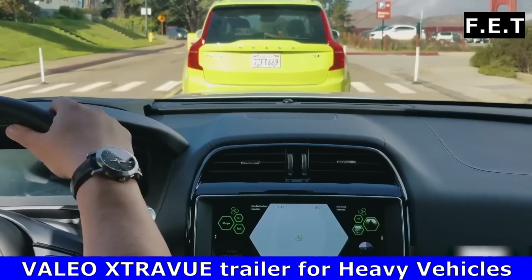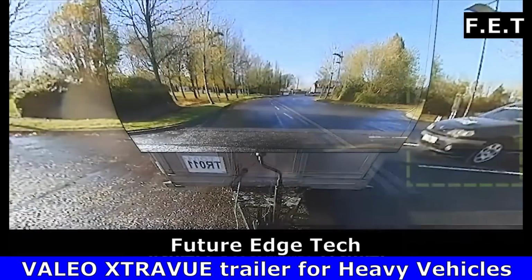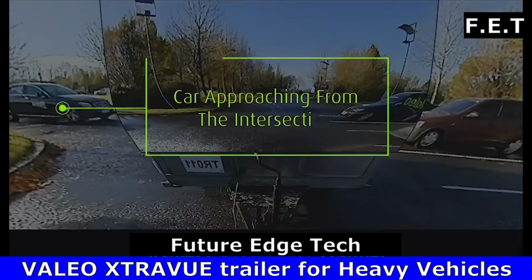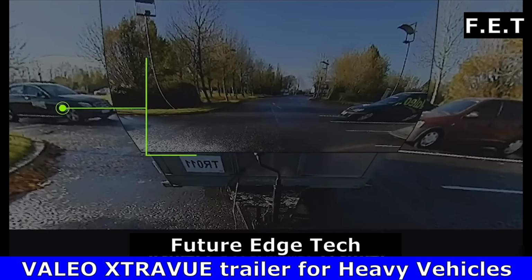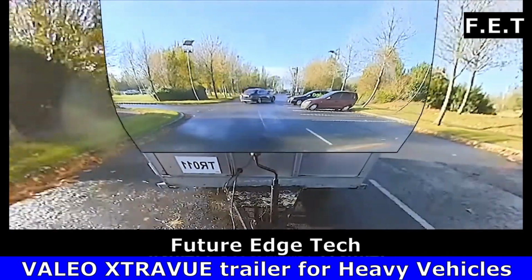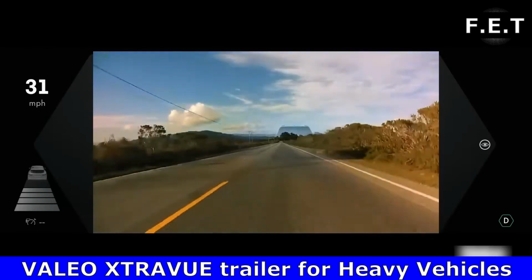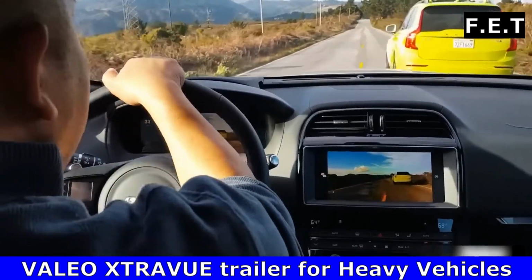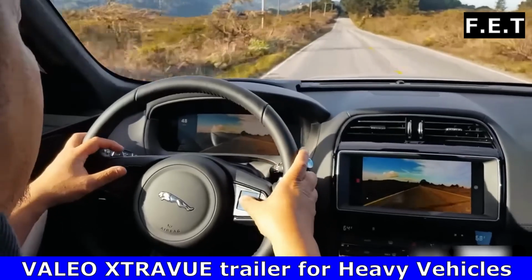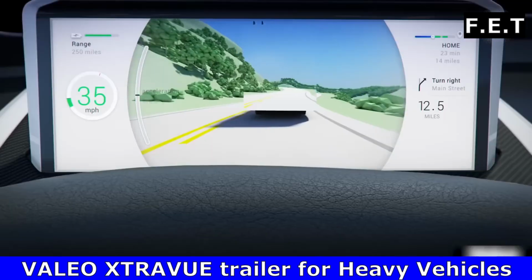With the Valeo's DraveU trailer, you're not just hauling cargo, you're equipped with cutting-edge technology to enhance your driving experience. This isn't just any trailer, it's equipped with a state-of-the-art camera system that provides real-time, high-definition views of your blind spots. Customization is key. You can easily adjust camera angles, ensuring you have the best view of your surroundings.